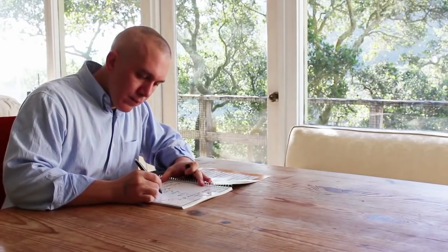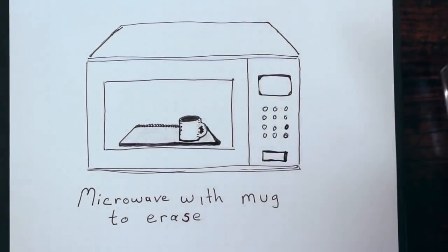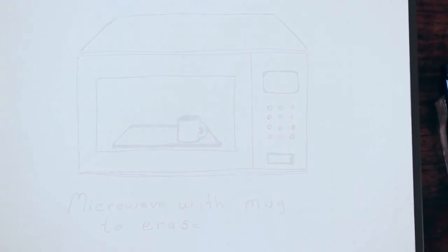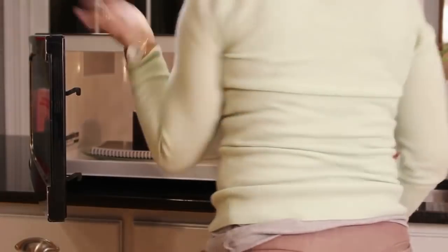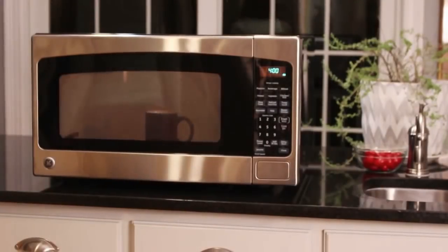Here's how you can reuse your Wave notebook multiple times with the mere push of a button. Take your notes using Friction Pilot pens, available in many office supply stores and Amazon.com. Friction Pilot ink turns clear under heat, and the Wave notebook is specially designed to be microwave safe. That means you can clear your entire Wave notebook in your microwave in the same amount of time it takes to make a cup of tea.